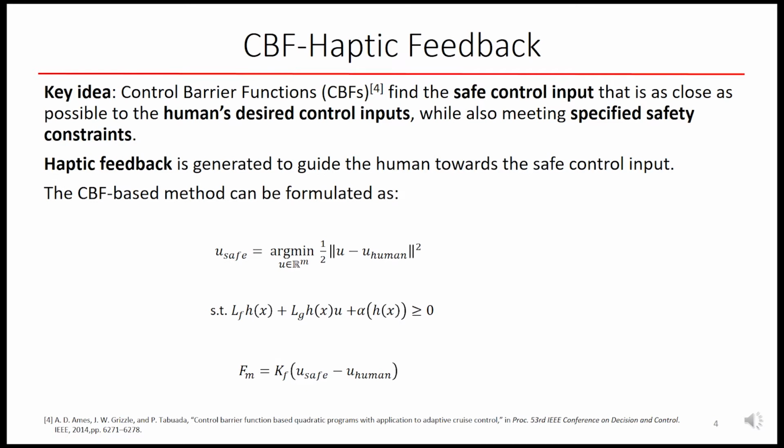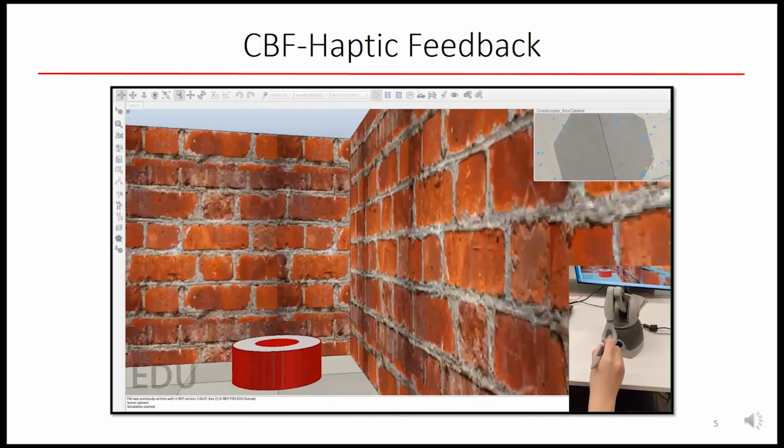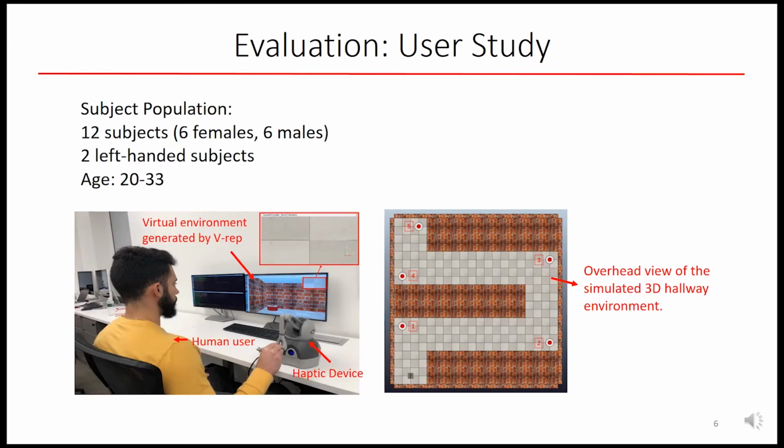In this method, control barrier functions are used to find the safe control input that is as close as possible to the human's desired control inputs, while also meeting specified safety constraints. Haptic feedback is generated to guide the human towards the safe control input. This video shows how the CBF haptic feedback helps the human operator safely fly a UAV in a virtual environment.